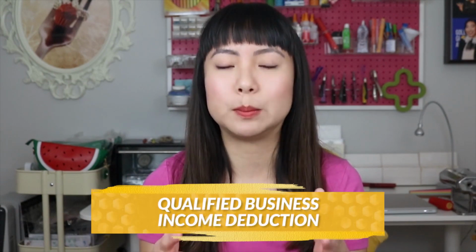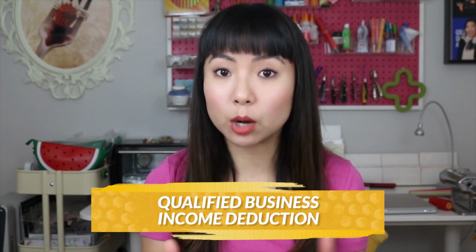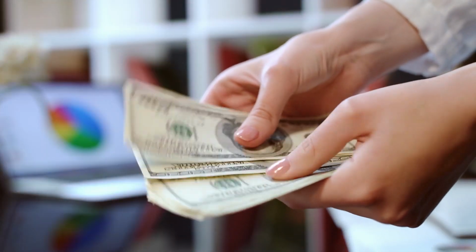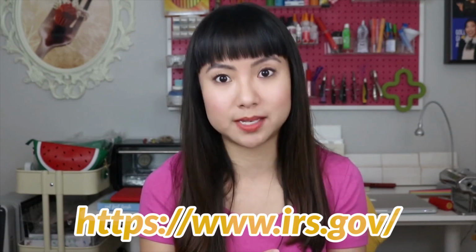Number 1, this is a fairly new rule as of 2018 called the Qualified Business Income Deduction, which says that you can now deduct 20% of your income. That's pretty nice, right? The requirement is that you must make under a certain amount of income in order to qualify for this deductible. The number is pretty high, but it also changes every year. So if you want the most updated figure, definitely check out the IRS website.